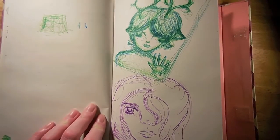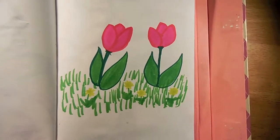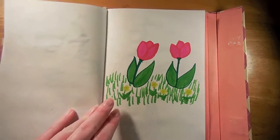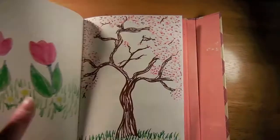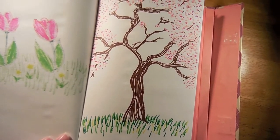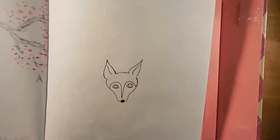I keep saying I apologize for this. These were flowers I went out and drew for a video along with the next page, which is a tree. I went out and sat in public while filming. I have a video somewhere. This is a wasted page with a fox head.